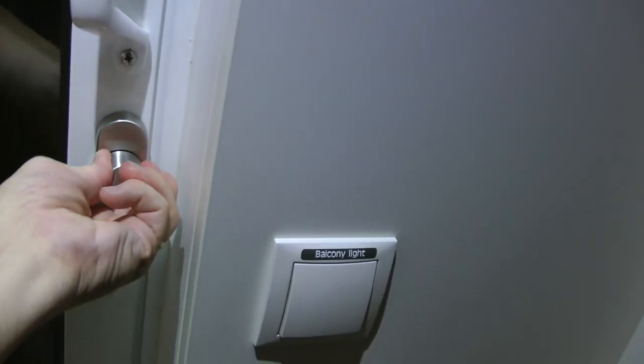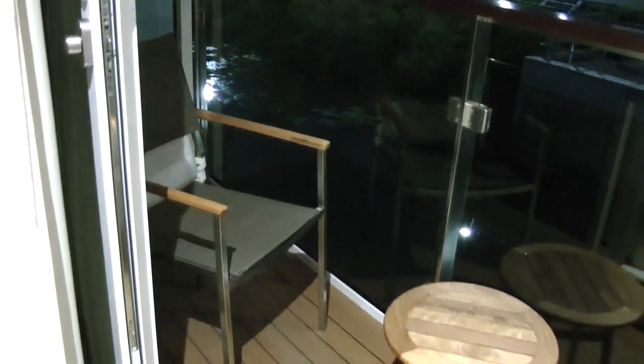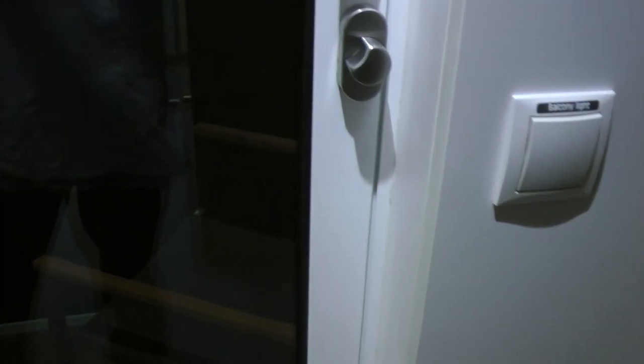And you also get a full veranda here in this first room. With a light. This is the veranda. But in a suite, you also get this entire other bedroom plus a bathroom. And it's really just amazing.